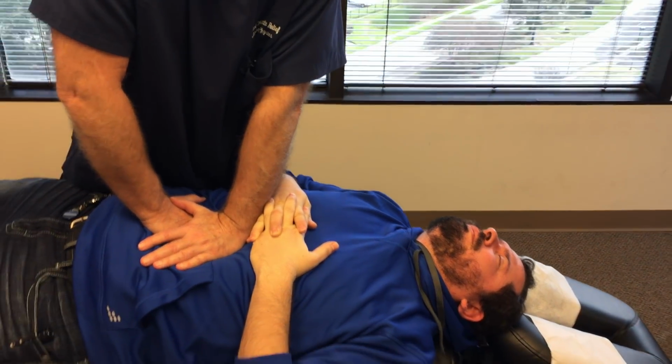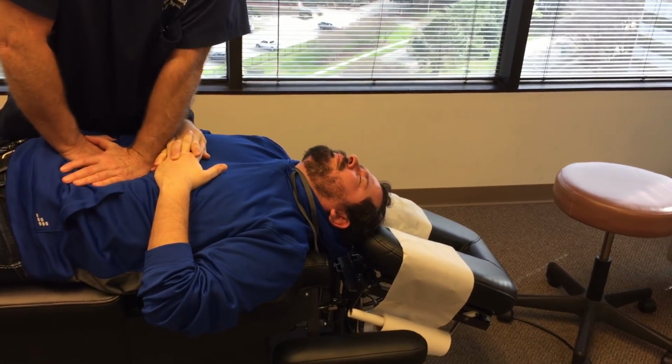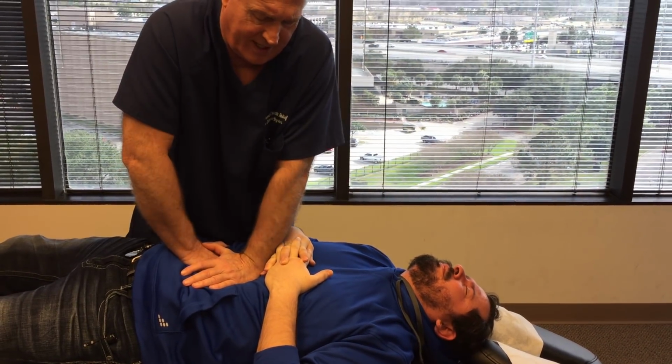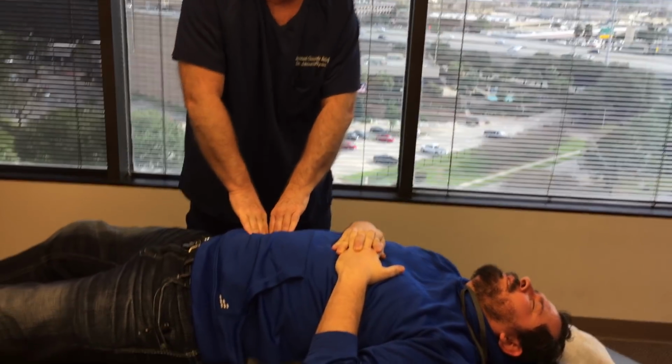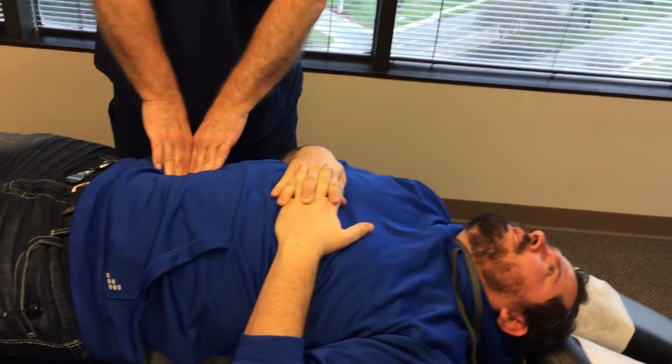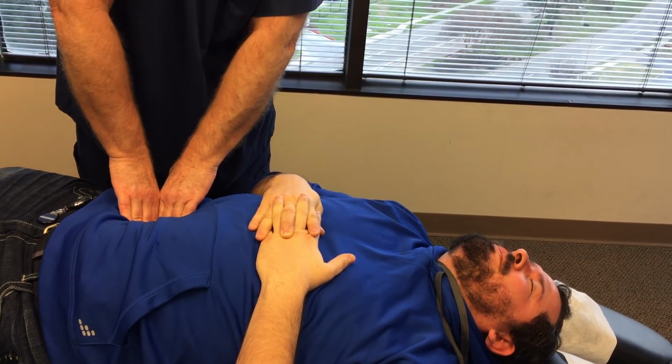They also told him he had H. pylori, which is a very common medical diagnosis that they give people, and he was on antibiotics for how long? Oh, for about 6 months. And that didn't help at all, did it? It's not going away. It's not going away.